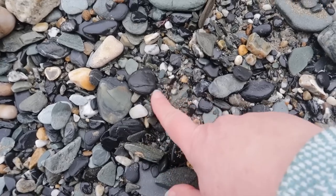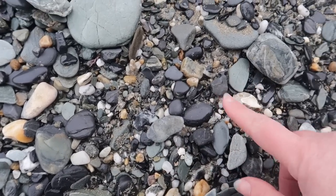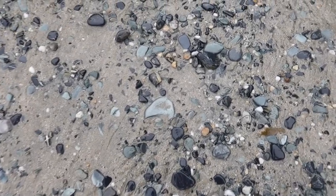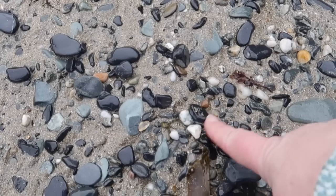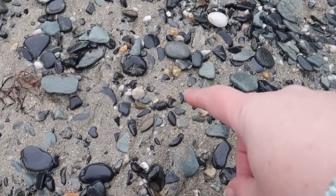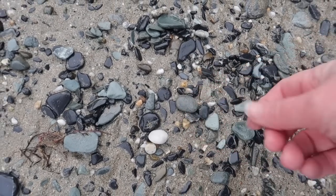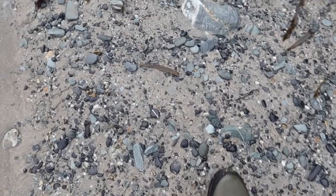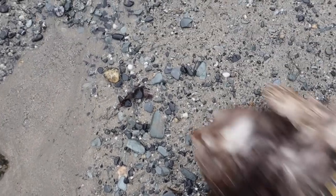I'm just scouring the beach. I'm consoling myself with looking for a bit of sea glass. Oh, hello. You're going to try and help me look for some sea glass. I can't see sea glass. Lots of slate. A little bit of quartzy granite. Really pretty pebbles. But it seems to be quite a clean beach. Definitely no sea glass though.